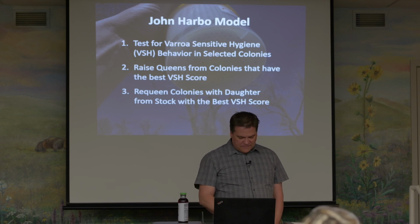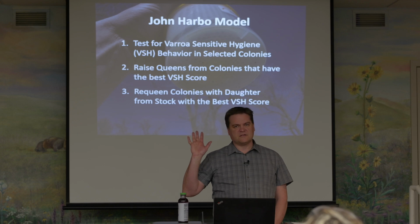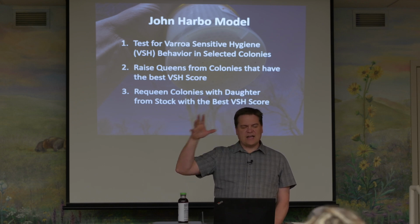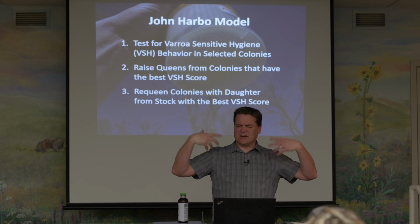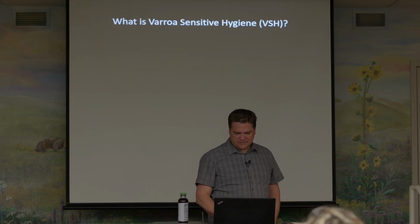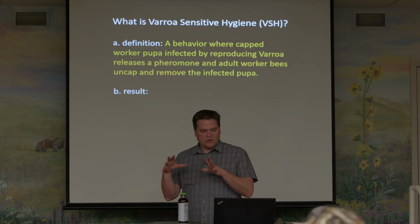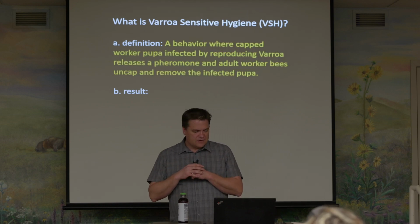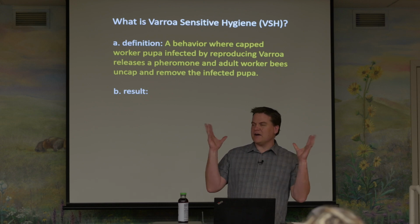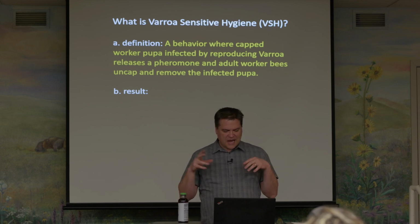So VSH, how many people know what VSH is? Who could explain it at all? Anybody? So this is hygiene. It's bees keeping themselves clean. What is Varroa-sensitive hygiene? Here we go. It's a behavior where capped worker pupa infected by reproducing Varroa release a kind of a pheromone, and the adult worker bees uncap and remove that infected pupa.